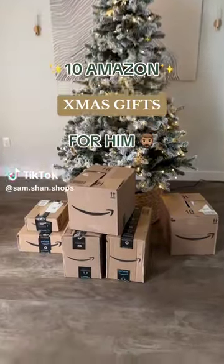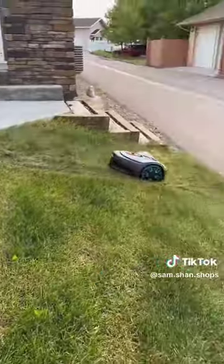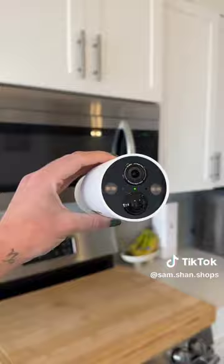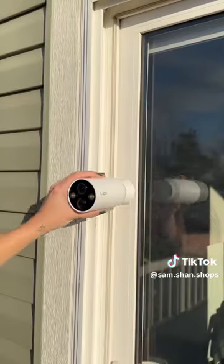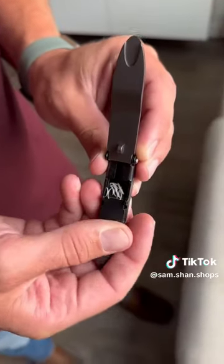10 Amazon Christmas gift ideas that don't suck. First is this personal landscaper that mows your lawn completely hands-free and will never leave the boundaries of your yard. Next is this wireless security camera that sticks to any magnetic surface. The perfect stocking stuffer, which are these nail groomers that catch the clippings as they fall.